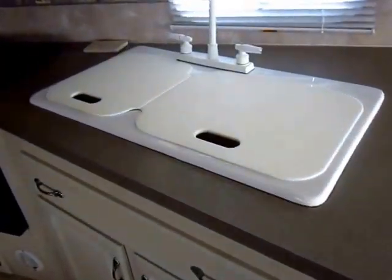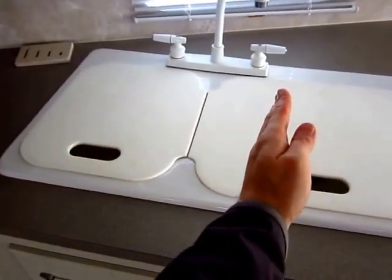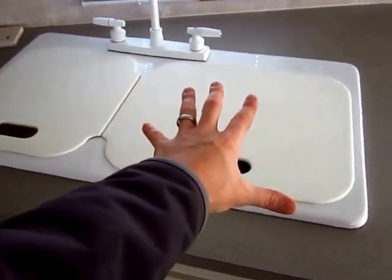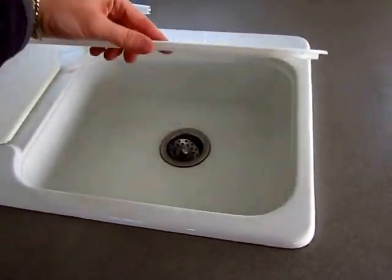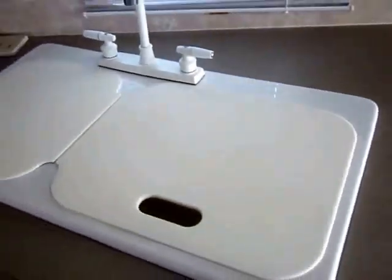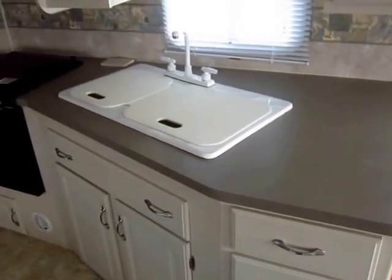Now this sink is enormous. Usually you get one basin this size and then one half size. In this camper, the big one is the small one, and the big one is even bigger. And you have fitted heavy-duty countertop covers, so you can actually use that like additional countertop space, because that can hold weight. You don't have to worry, you're not going to buckle that thing.